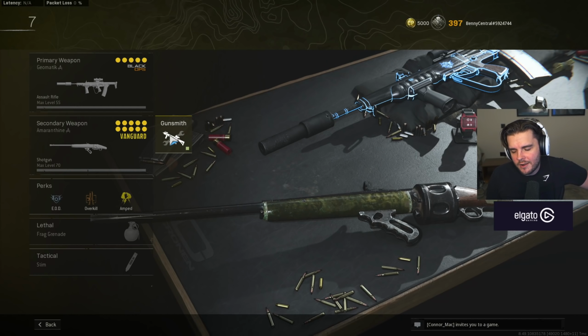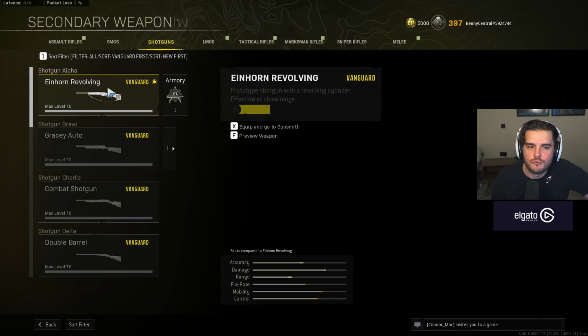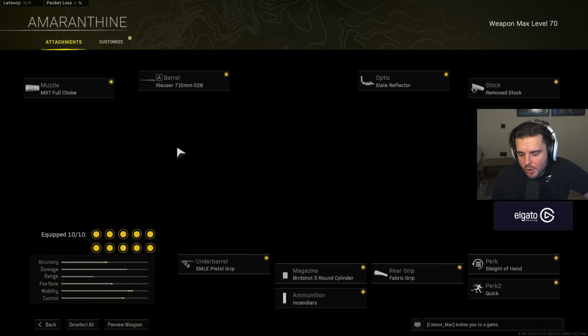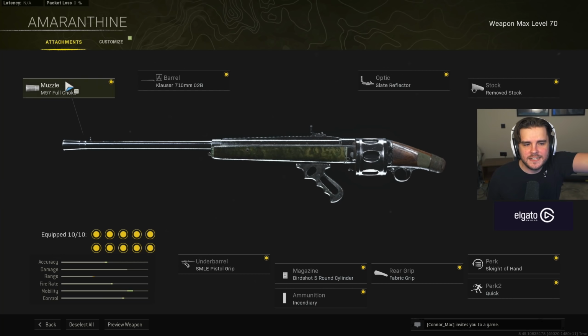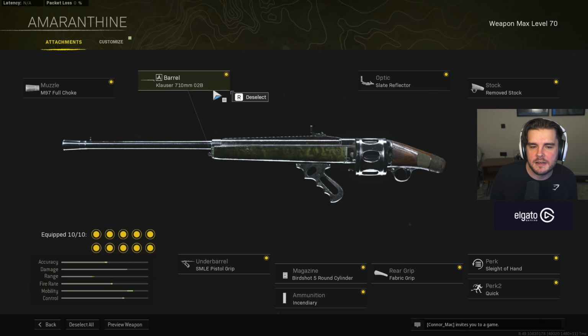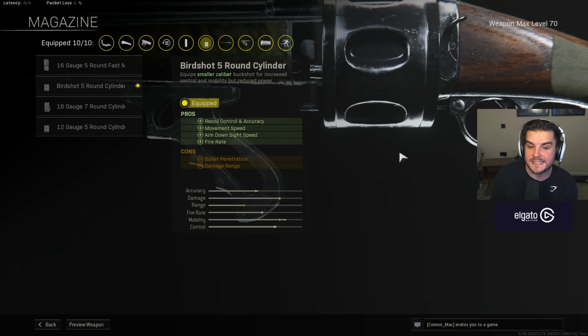And talking of one of the best guns in the game right now, we have the Einhorn revolving shotgun. This thing is broken beyond belief. We had the double barrel akimbos. They got nerfed. And now we have the new king of the shotguns. M97, Full Choke, Clauser 710mm O2B barrel, Slate Reflector, remove stock, Sleight of Hand, Quick Fabric. Now the Birdshot 5-round cylinder. Now this says it decreases your damage range and bullet penetration. It doesn't. It's incorrect. It actually increases it. And this just shreds, it's disgusting.